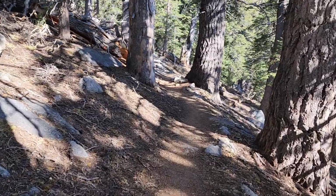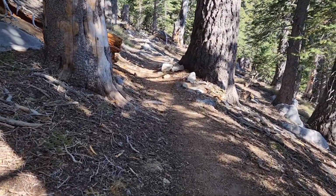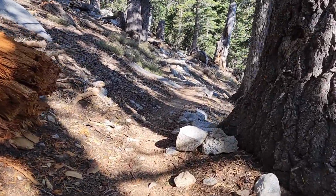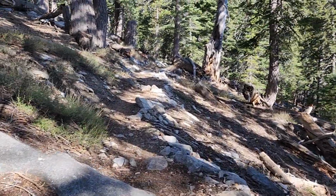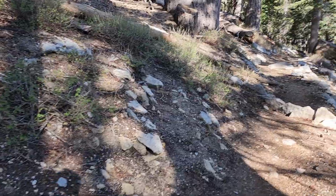Currently enjoying a nice flat section. It's not going to last. So I'm almost to the junction where I will start heading towards the summit of San Jacinto. When I get there, I will have only 3.7 miles remaining.